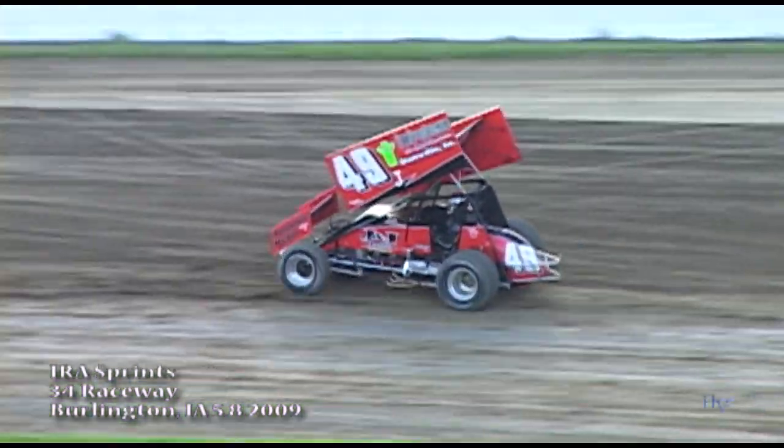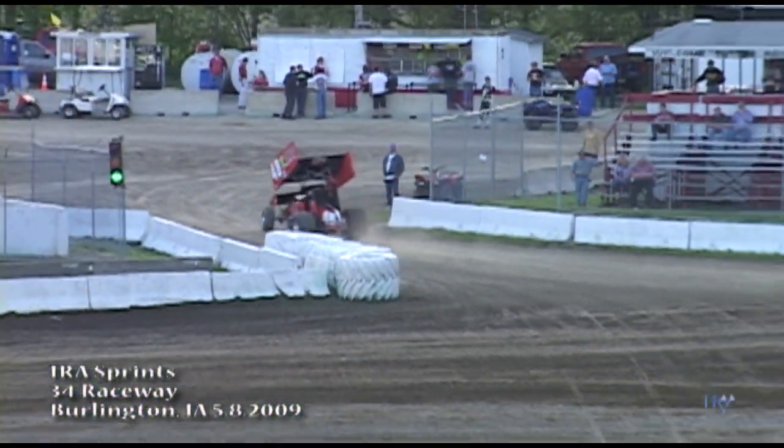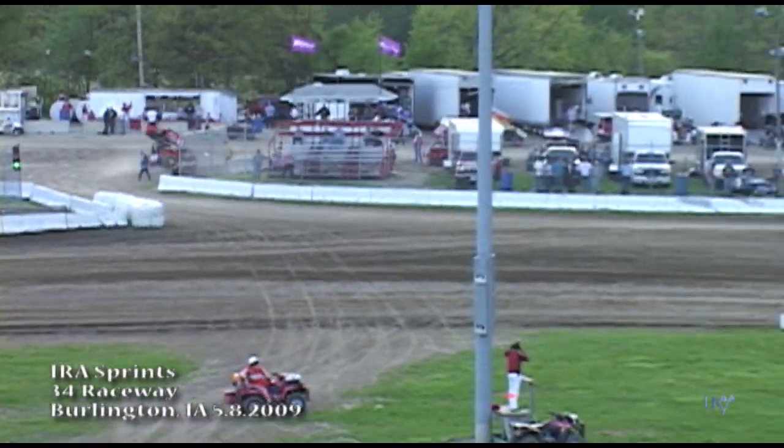Good lap for Schneiderman, a 12.946. Second quick for Josh Schneiderman.